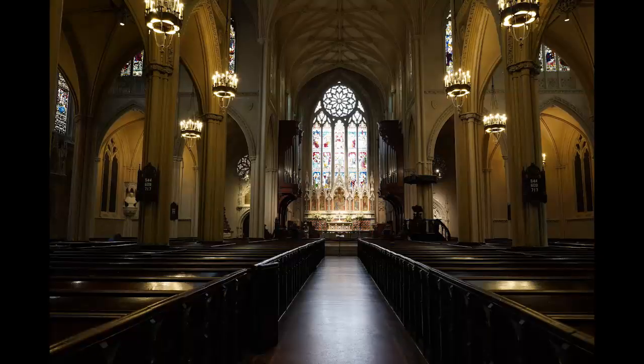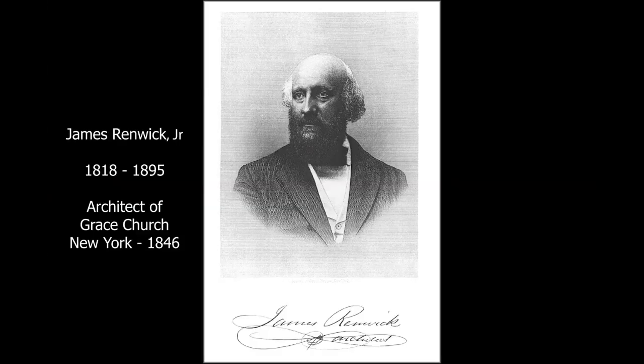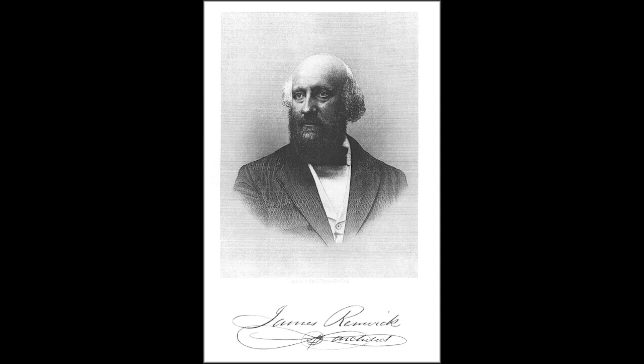Stand for a minute in the archway of the center aisle and take in the accomplishments of its architect, James Renwick Jr. The brash and confident yet untested Renwick received his commission at a mere 23 years of age and designed what was the first cruciform Gothic structure in New York.